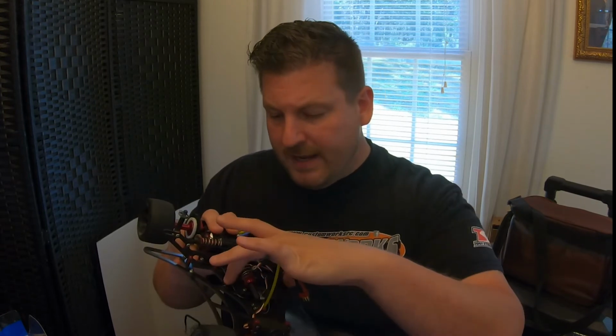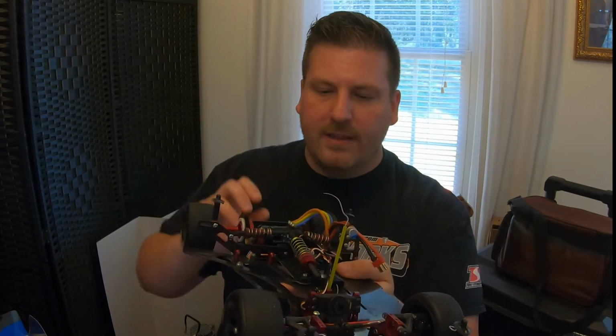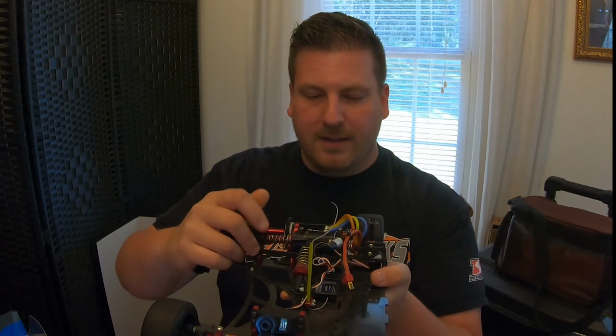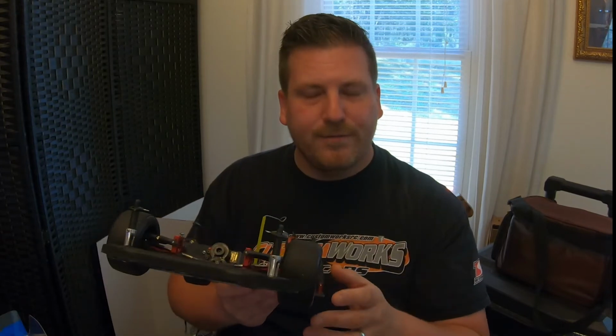It has a T-plate here, which, as you can see, can kind of flex. It holds the pod in place. It's got side-to-side movement, so it can move with the pod. And you make your adjustments here by adding or taking away wedge and things of that nature. Really cool, really fun.